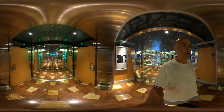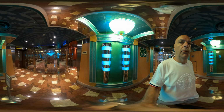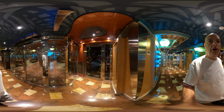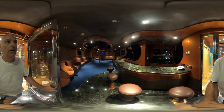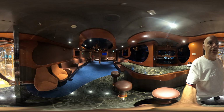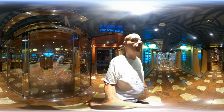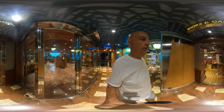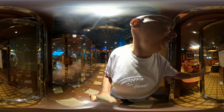This is where we have the upper level of the Northern Lights restaurant. And we can take a peek inside, but before we do, we'll check out the escape bar. This is a very underutilized bar. As a matter of fact, I've never seen it being used. It's a nice quiet place on board the ship. And that is the upper level of the dining room. I've already showed you that, so we don't need to go in.